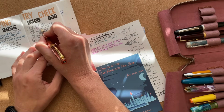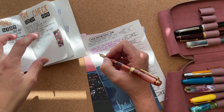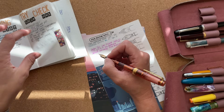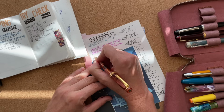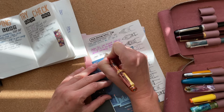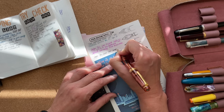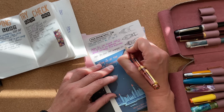I was also able to do this loaned. So I did not go by this list, but in preparation for this video, I looked through this and I was actually able to do more of this list than I initially thought I would be able to. So this is the Sailor Pro Gear, Pink. Maybe it's Pink Champagne. Let's just call it Pink Champagne because I like the name of this. With an extra fine nib. And this one is 21 karat.